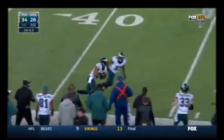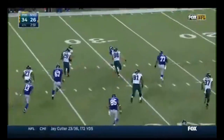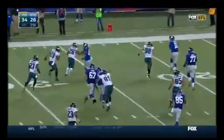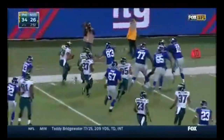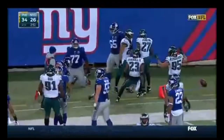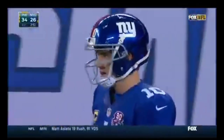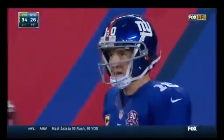Randall, the intended receiver, it is picked off by Nate Allen. First Giants turnover today. Allen still going. He's inside the 25, the 20. So a huge pick late in the 4th quarter. First turnover by the Giants offense in the last 3 games.